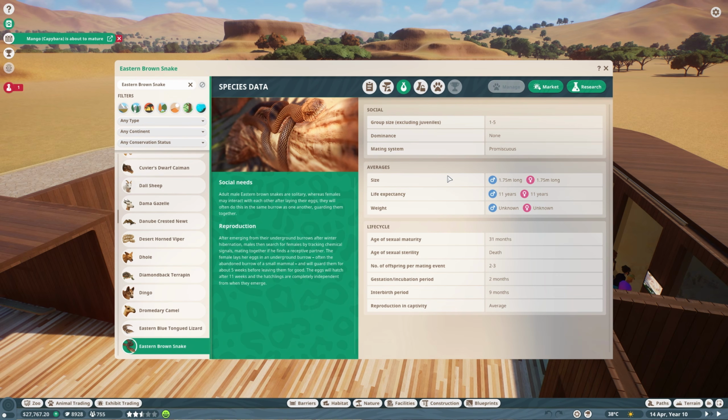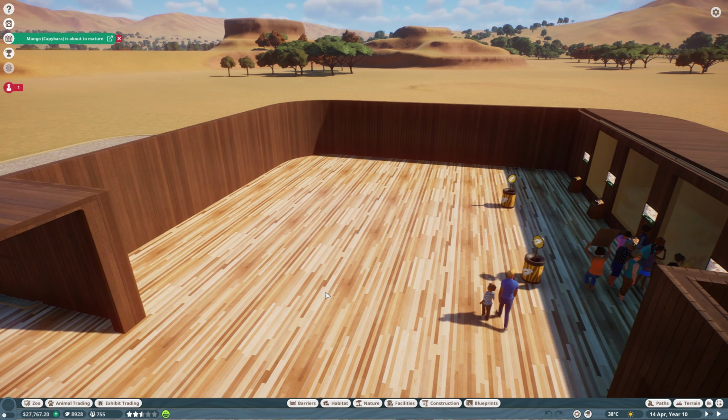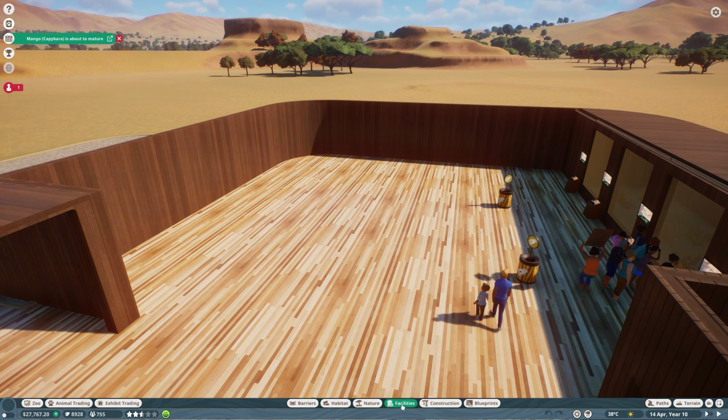But what I'm going to do is leave them to let them breed. And then we'll let their babies live there. And then we'll do it that way. And we still only have to buy 2, because they can live in groups of 1 if they want. So they're not particularly worried about it.